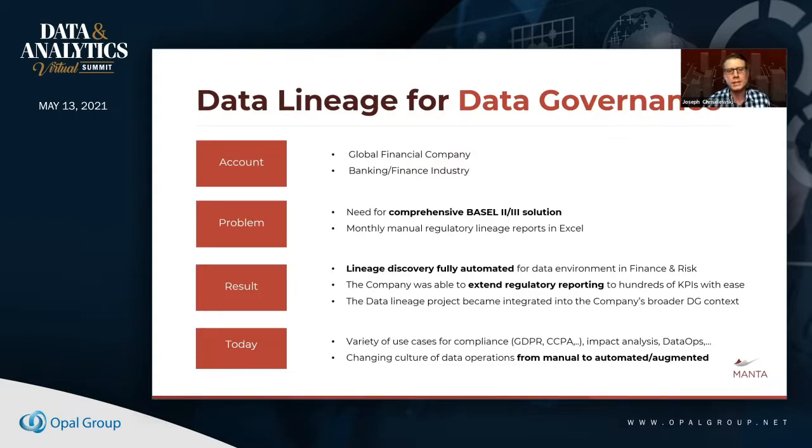Today, this account is utilizing data lineage for a wide variety of use cases in compliance, impact analysis, and data ops alike. Speaking of data ops, this use case is the focus of our next account struggles and will be the next stop on our Lineage tour.